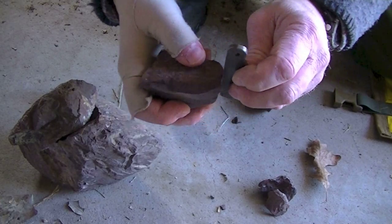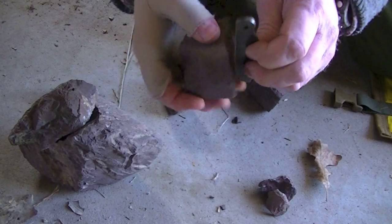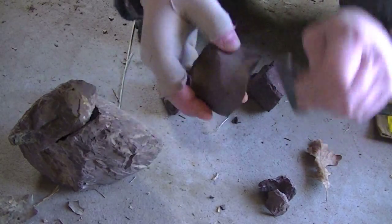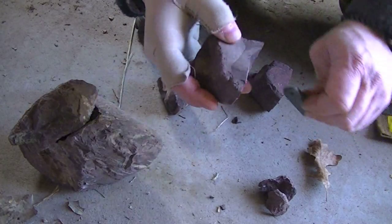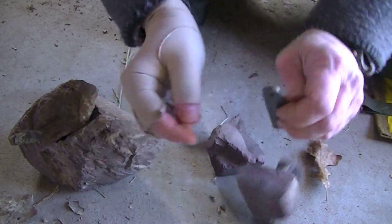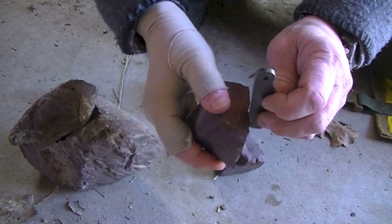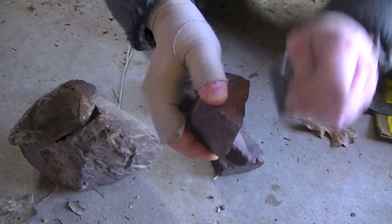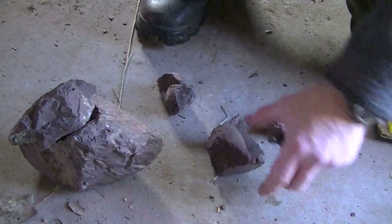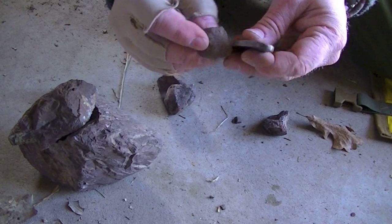Not real well, but it's working. Not real well at all. There's a few. See if the other end does better. This one was actually the easiest one to break. As soon as it broke, I was wondering about it. Not very good at all. This one was pretty difficult to break. I'm pretty sure this one's going to work.